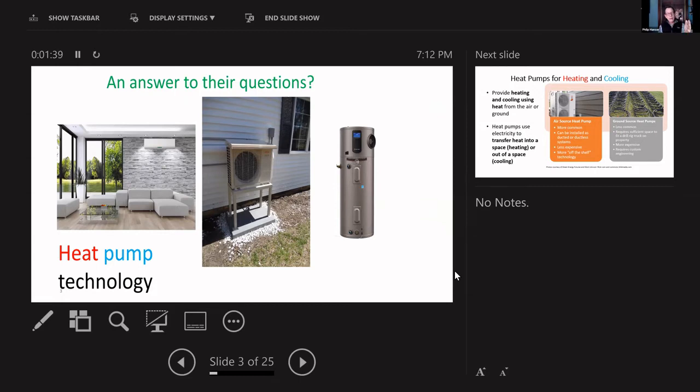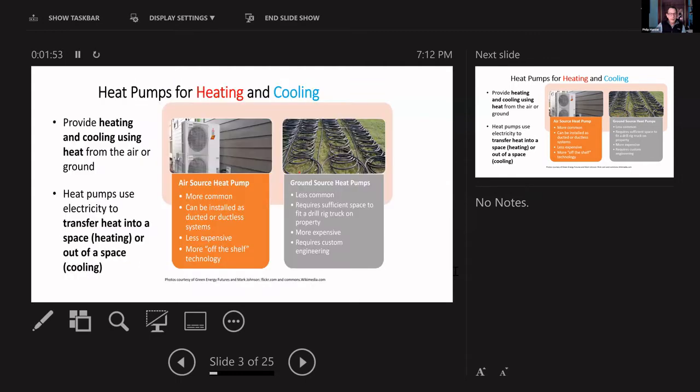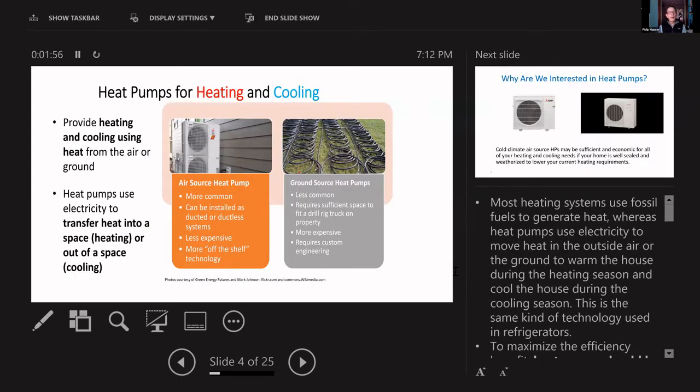And on the far left-hand side is a picture of a home that has a mini split system. On the right-hand side is the compressor for a mini split system. And on the far right-hand side is a heat pump water heater. Heat pumps are great for both heating and cooling. They use heat from the air or from the ground. They use electricity to transfer heat into a space for heating or out of a space for cooling.